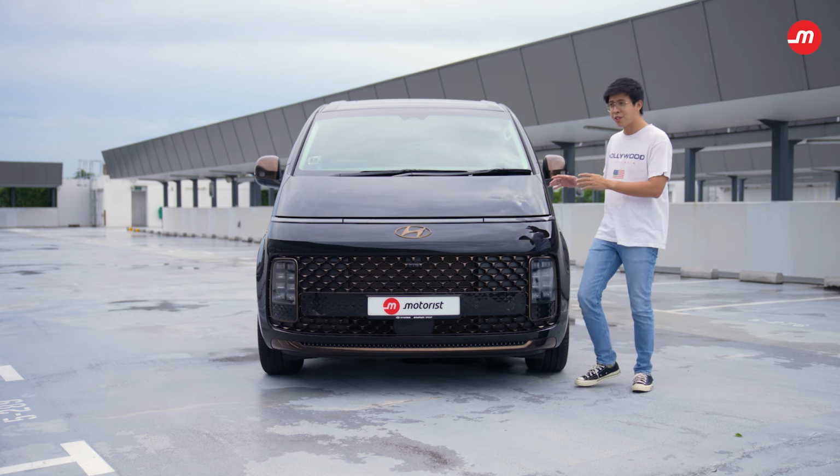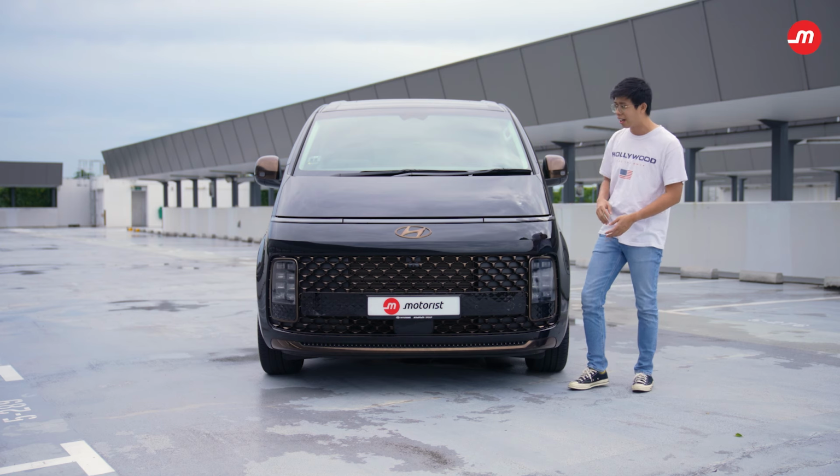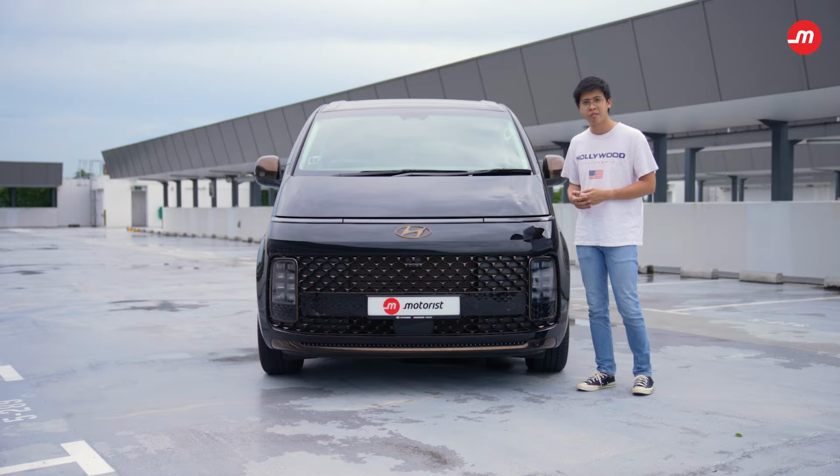Now, the front of this car is actually super imposing because it's basically just a wall of car behind you, right? So I found that when I drive, people are a lot more likely to give way to me because if they didn't give way, they'd just get run over.